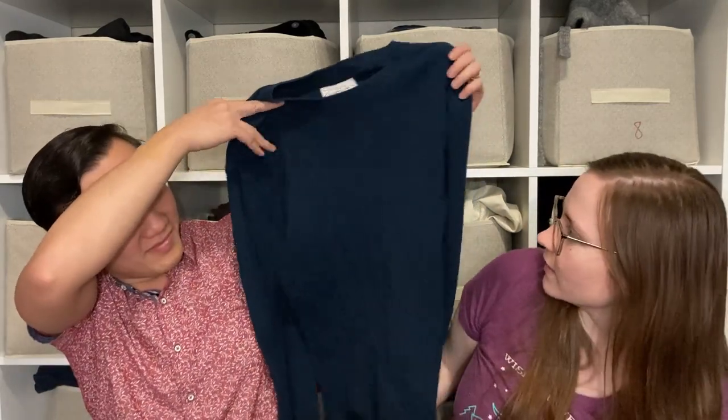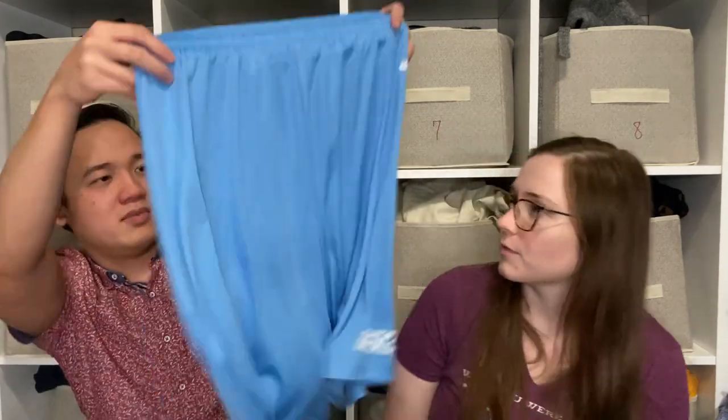Nordstrom. Okay, interesting. I don't really love this pattern. I think it's kind of outdated, but we'll see. St. John's Bay, another one, but this is a waffle knit. We'll probably bring this into like Plato's Closet and stuff. So another pair of basketball shorts.